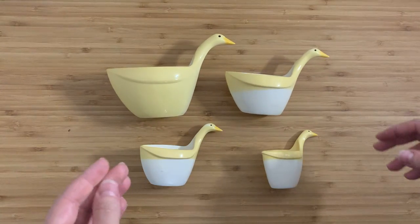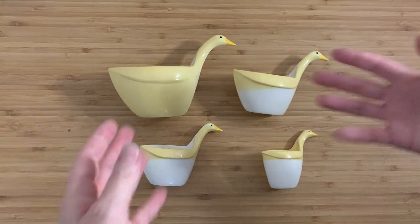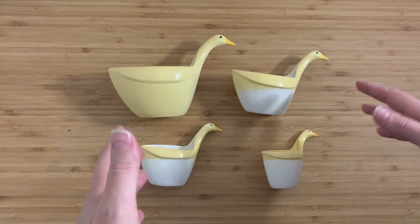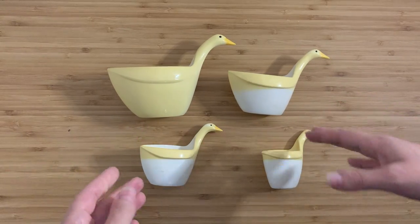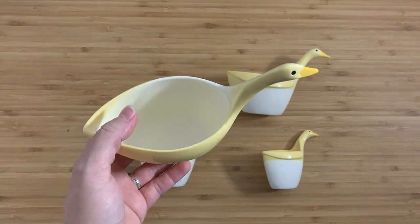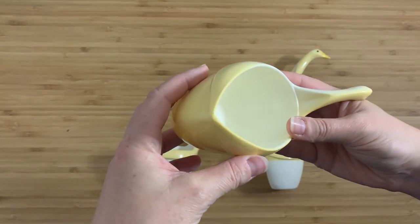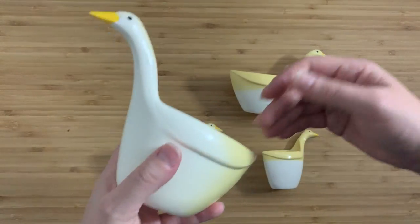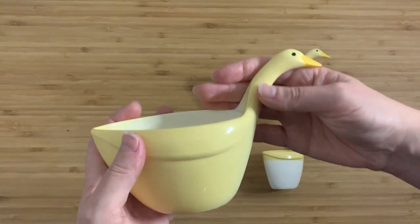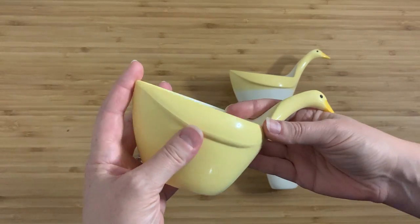So where did I get these from? I got these in a thrift store down in Surrey. I paid, I think, $4 for the set, because I saw them and thought, oh my God, they look just like the geese out of Untitled Goose Game. And I thought, you know what? Even if I don't sell them or anything, even if they're nothing, my daughter's going to absolutely freak out when she sees them. And she did. She thinks they're just the most adorable things ever.